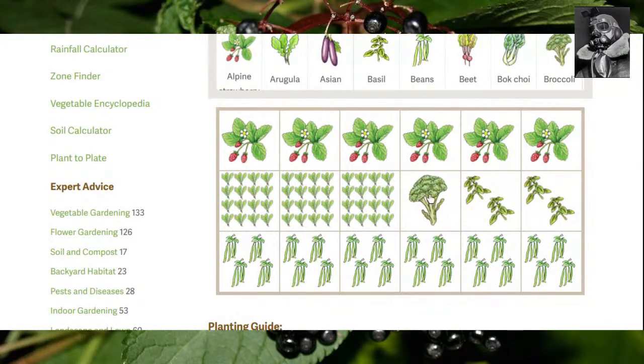So if you're growing this for profit, then you want to stick with a plant that's going to give you a lot more in the square footage. And this is a loss leader. So unless you just want to grow broccoli for yourself, you're looking at a profit loss if you grow broccoli versus if you grow greens or microgreens.